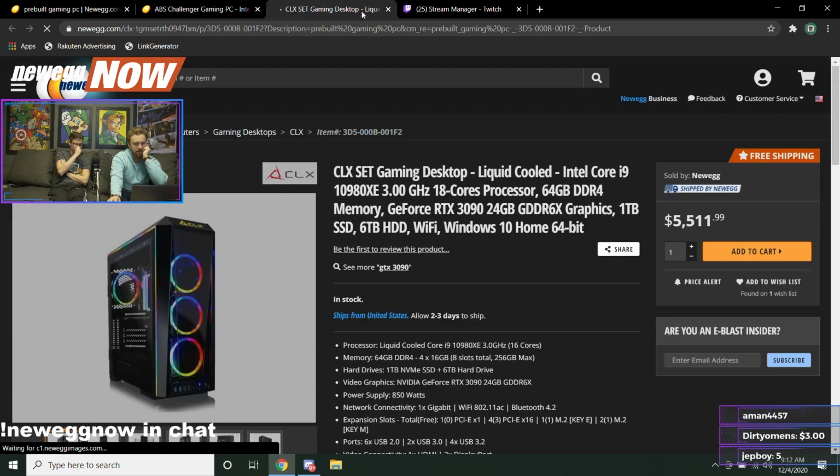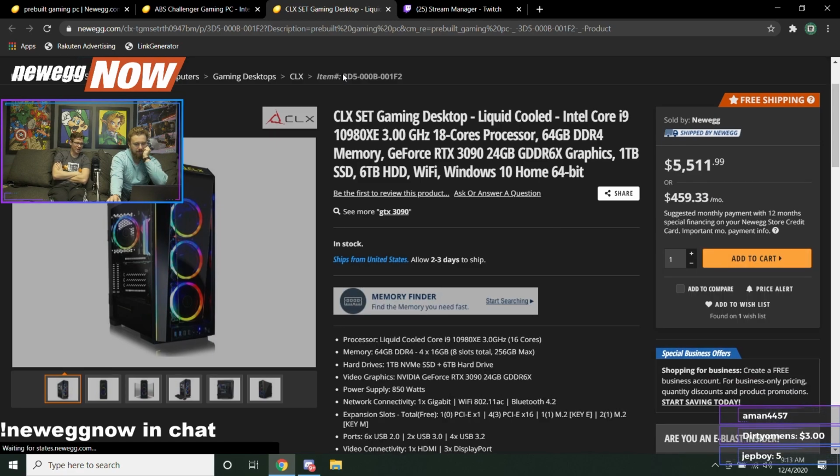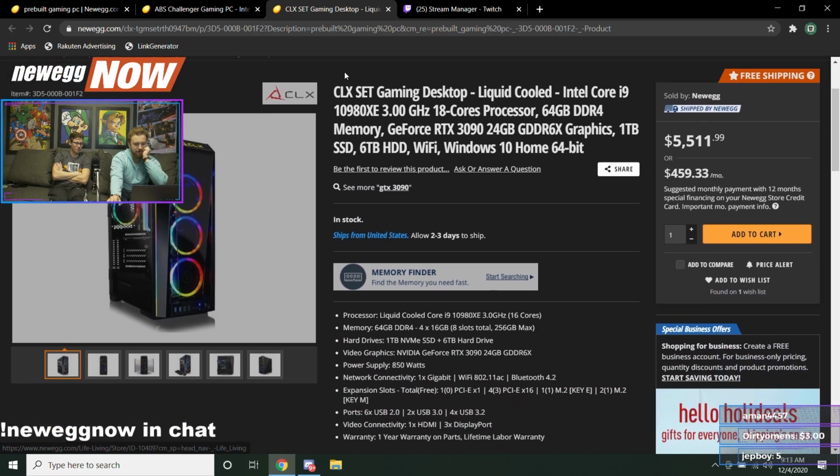$5,000 computer. What is going on here, dude? 3090. Oh, a 3090 build. $5,000. I don't know the price on that i9, but that does not seem worth it. No, I would not pay $5,000 for that. 6 terabyte hard drive, only a 1 terabyte SSD. That's kind of dumb. 64.